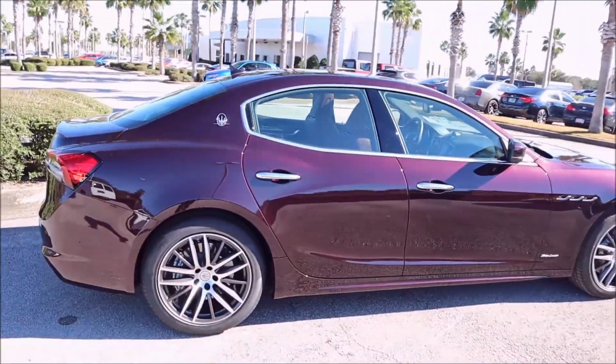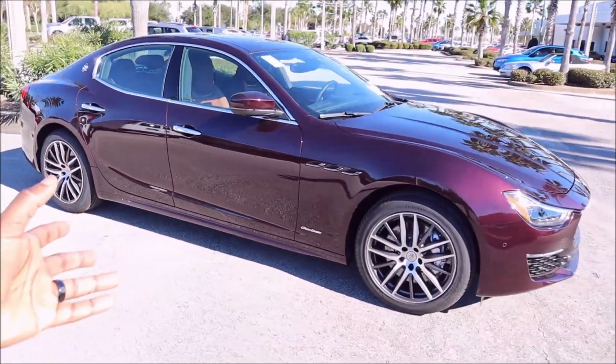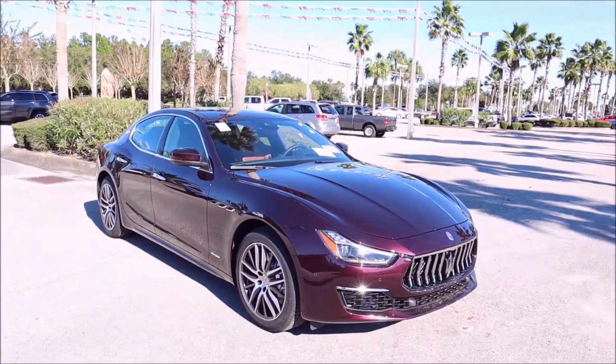When you think of luxury, definitely you want to think of something like this kind of color, which is kind of like a burgundy prune kind of color, but it really sets it off. Something different. You're not going to see a color like this on the road.